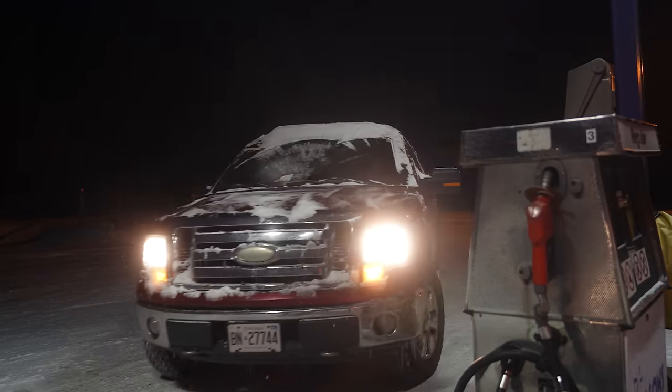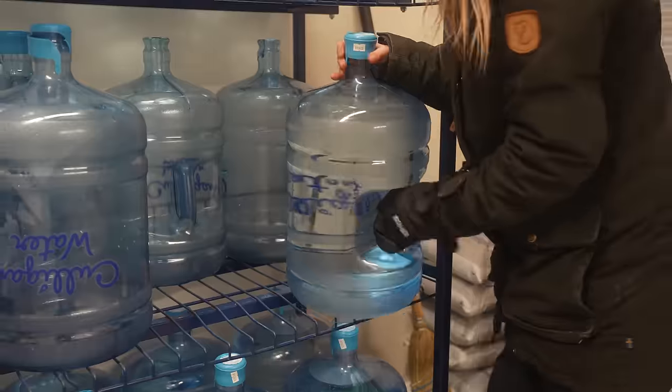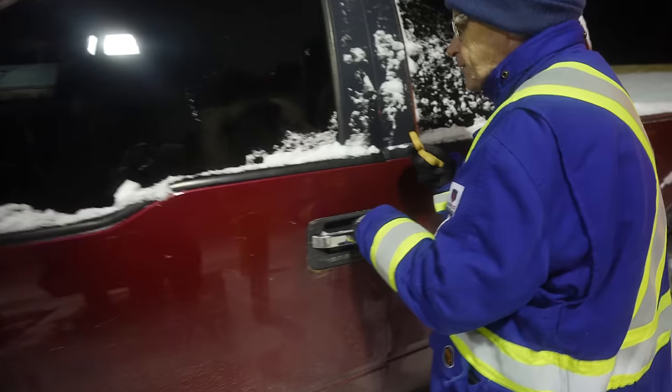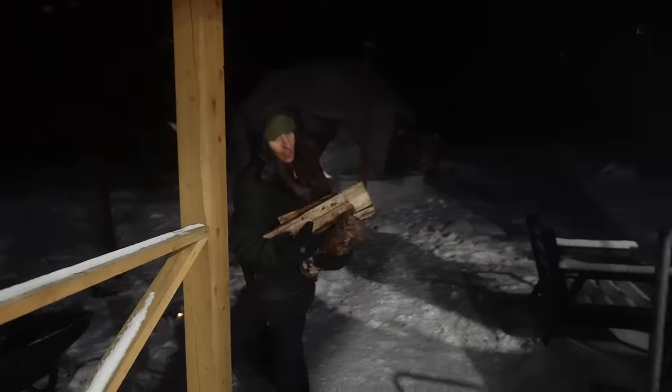After a drive to the nearest gas station, we fill up a jerry can for our generator, as well as a backup water supply and necessary storm chips, and the girls get a cookie from their BFF before heading home to continue prepping for the storm and finishing what we started.